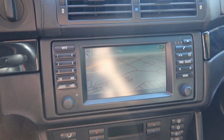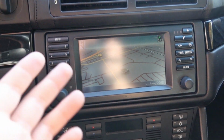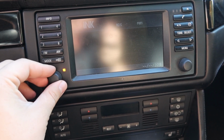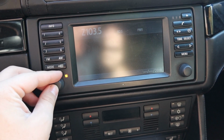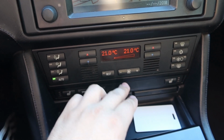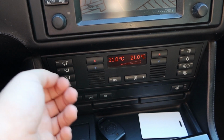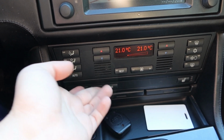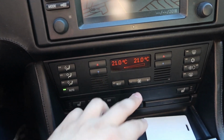Here is the updated facelift navigation system. Works fully. You know, got your music playing. The AC system works. Blows cold air. Auto heated seats work. Sport button works as well. Traction control off is really fun.